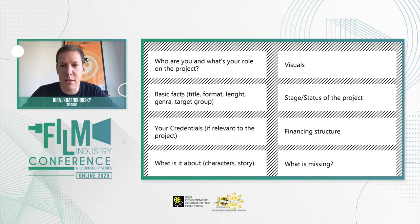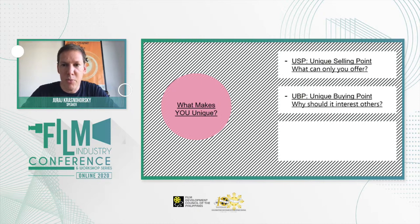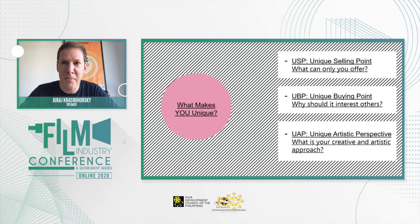Please move to the next slide. At the end of this, I will probably skip this part because I'm a little bit short on time. But what it says basically is that you need to communicate in your package or in your pitch what makes you unique. What is it that only you can give to the world, basically.